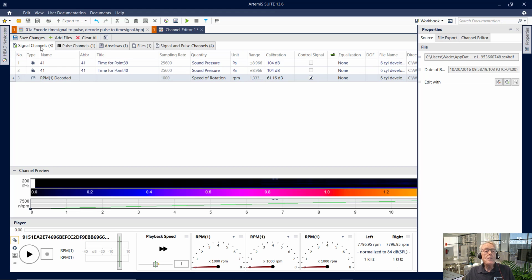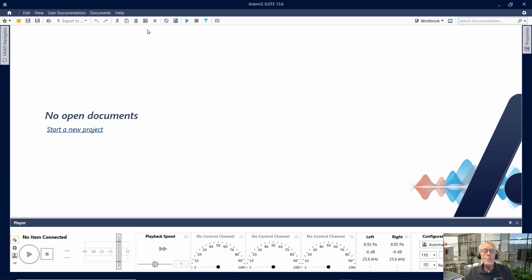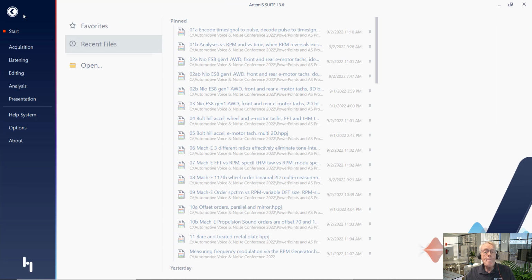All we would need to do is save this new result by saving the channel editor, and we would have the file with the ramp tachometer in addition to the pre-existing pulse tachometer. That's how easy it is. Okay, let's get out of all of this and let's close that and have a look at something else.